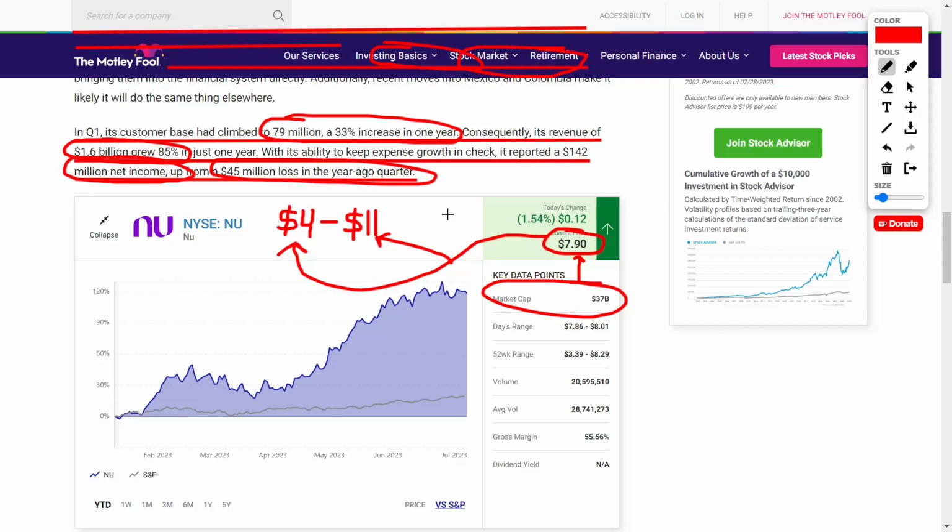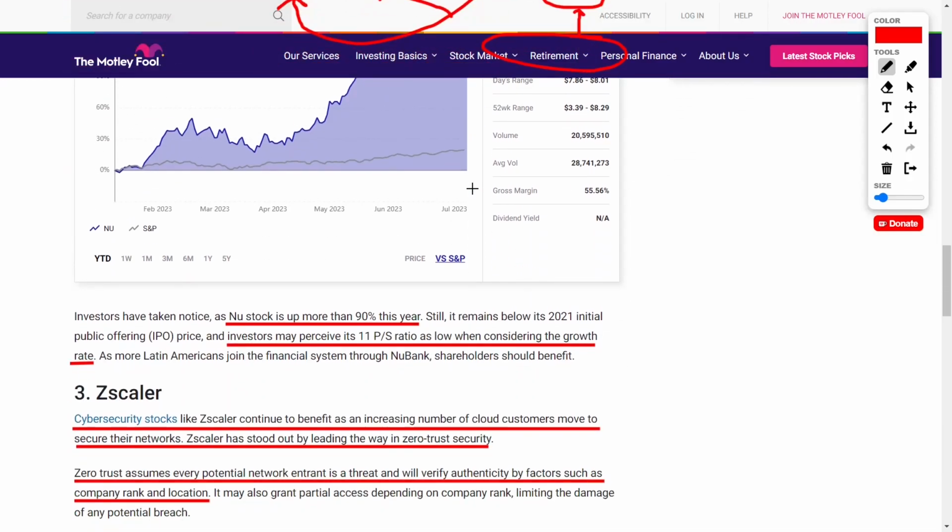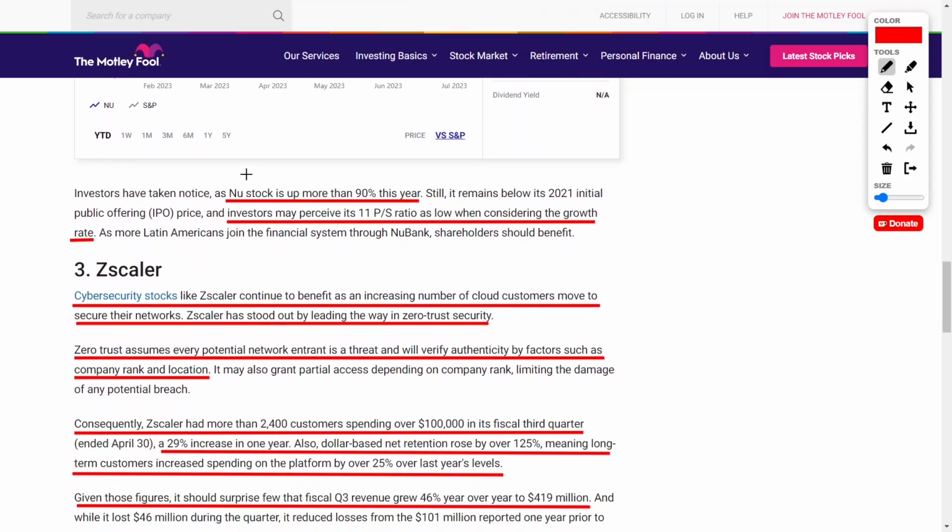And although that doesn't seem like a lot of upside potential, I think that Nu Holdings will be reevaluated to where analysts will give this company a higher stock price prediction. However, this company is very fundamentally strong, and I can't wait for the future of this company. Their stock is already up more than 90% this year, with a PS ratio of around 11. And considering its current growth rate, I would say that's pretty good, because normally I look for a PS ratio of around 10, depending on what company I'm looking at, but for their growth, I would say a PS ratio of 11 is not bad.